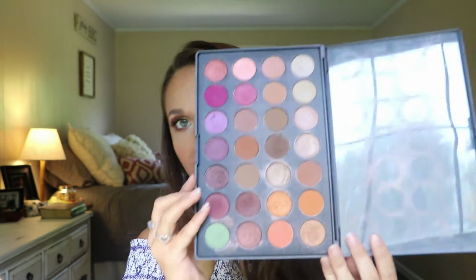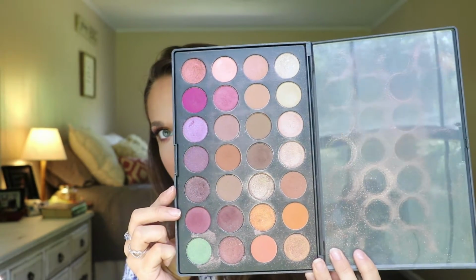So anyways, this is the Morphe palette, and this is the one that contains all of Jaclyn Hill's favorites in it. Oh, I'm losing a shade. And so that's what it is. It's probably been easily over a year since I have touched this palette, just because I have other Morphe palettes that I like the colors better and that I use more, and so I just haven't really reached for that.